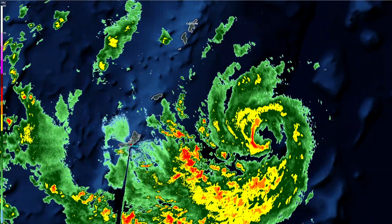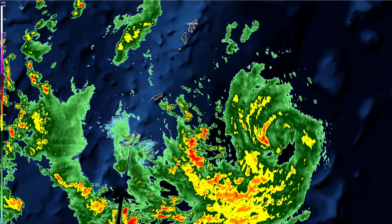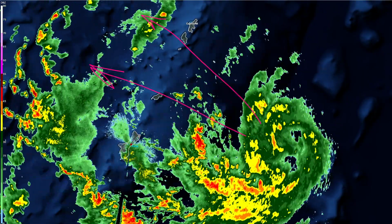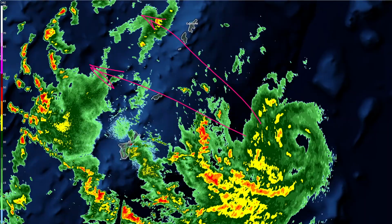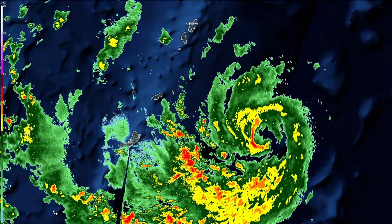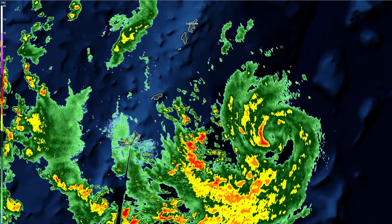But of course, things can change here. This is still several hours out. This system's eye can wobble around, and that could get it closer to Rota. It could get it even closer to Saipan and Tinian. There's just that little bit of uncertainty here that will always be there with these tropical cyclones, given the uncertainty with their wobbling that can take place.